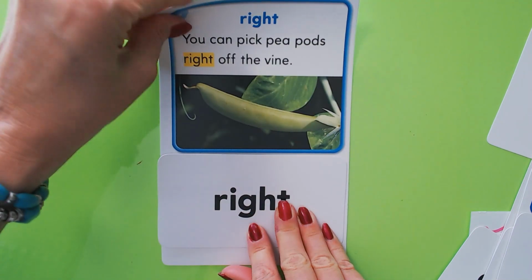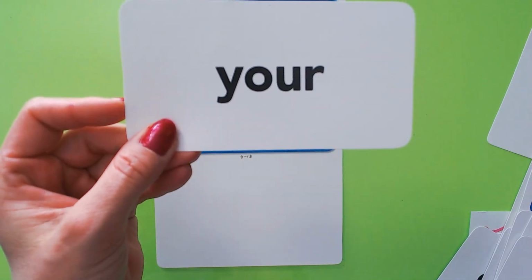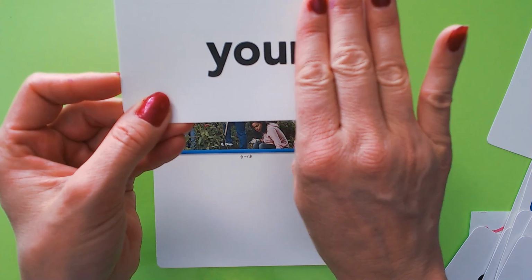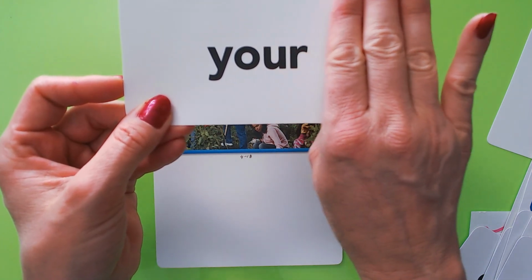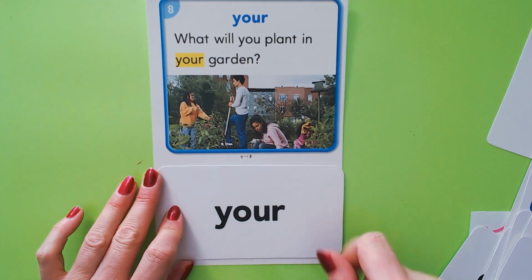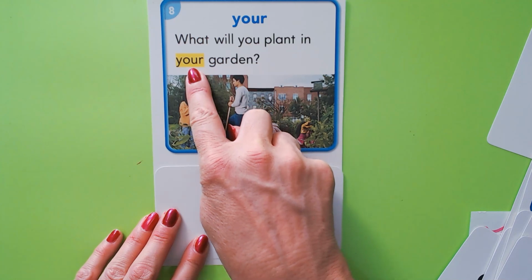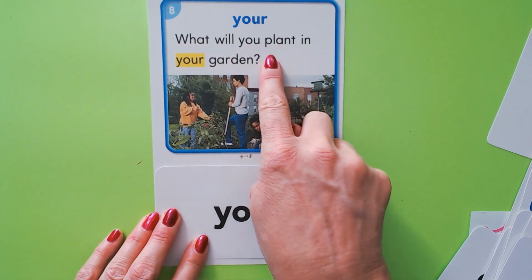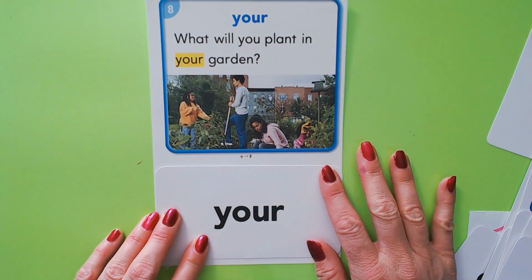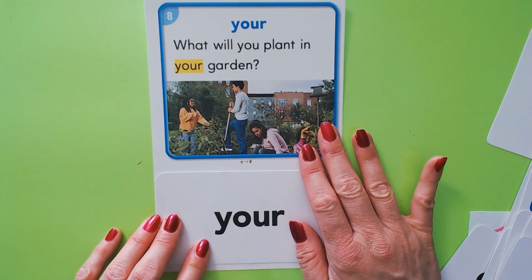Okay, so we're coming up on our last word that we're going to practice, and that's your. It has a little word you in it, but it's your, like, when is your birthday? Your. What will you plant in your garden? Mrs. Gillum has some seeds. She's just waiting for the weather to get warmer, and then she's going to plant them.